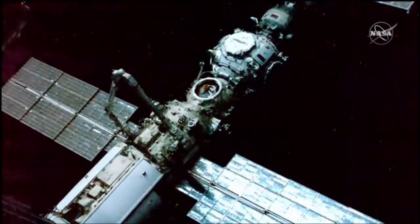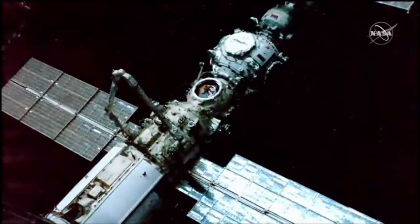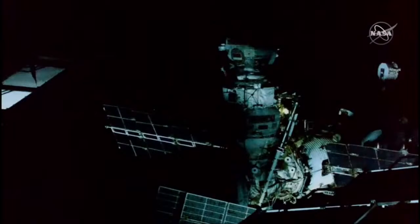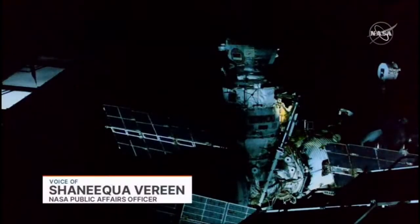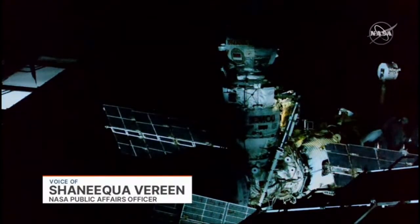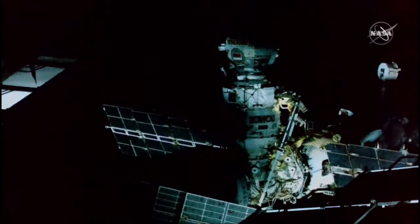If you're just joining us, good morning and welcome to Mission Control Houston. You are currently seeing a live view outside of the International Space Station. Today's operations is a Russian spacewalk 54A, where two cosmonauts exited the hatch at 8:25 a.m. Central Time, 13:25 GMT, and we are looking at a 6-hour and 18-minute spacewalk today.